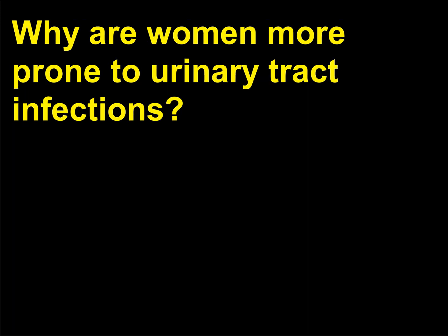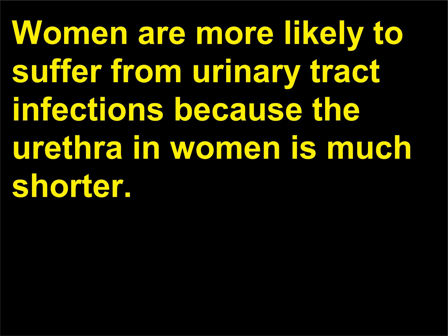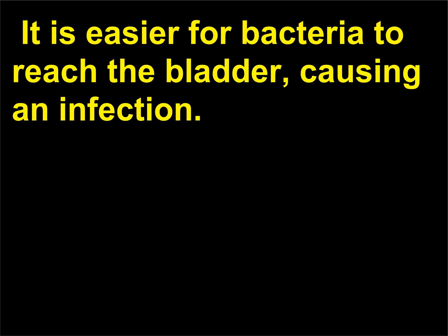Why are women more prone to urinary tract infections? Women are more likely to suffer from urinary tract infections because the urethra in women is much shorter. It is easier for bacteria to reach the bladder, causing an infection.